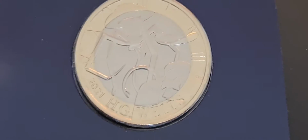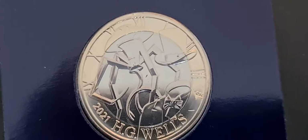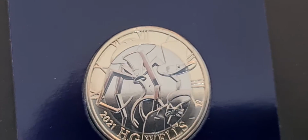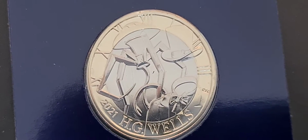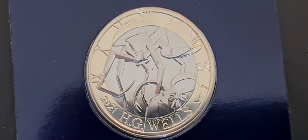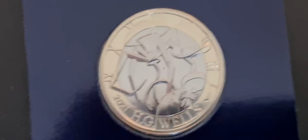But this little delivery is the new £2 coin that was released the other day. Let's just get this in focus. And this is the H.G. Wells coin, the Time Machine, etc. Well, author of The Time Machine, The Day of the Triffids, The Invisible Man.